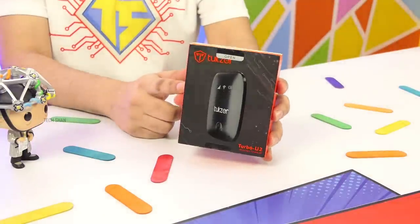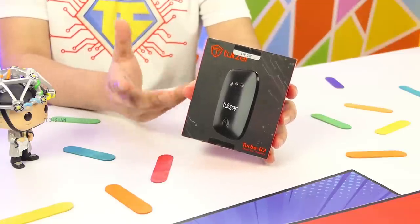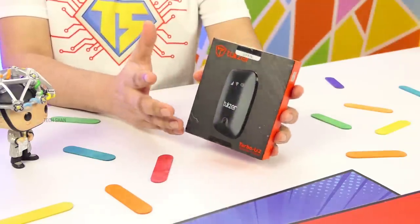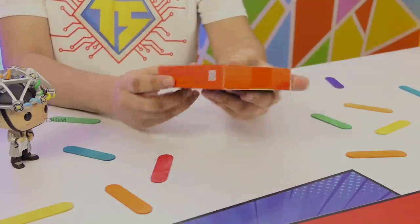Alright, third product that I bought is something very useful. Meet the Tuxer Turbo U2, a hotspot data device that can help you access internet anywhere, anytime, hassle-free. Handy for those living in outskirts or want internet access on the move, during travel, etc. Tuxer is a well-known brand and I've covered many products from them previously.